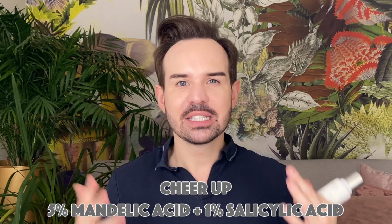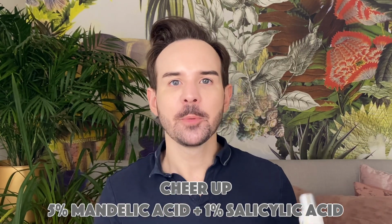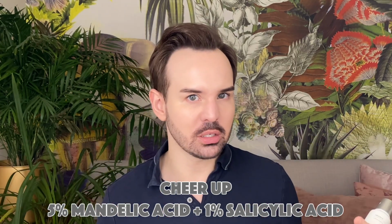So the next one is the Cheer Up that contains mandelic acid and salicylic acid. So it contains 5% of mandelic acid, so not a crazy amount, with 1% of salicylic acid. If I were the one doing this formula, I would have increased the salicylic acid up to 2%. But anyway, I really love the combination of having an AHA and a salicylic acid, simply because I do find that salicylic acid only on its own can work with certain skin types, but in general you don't have massive results unless you are really lucky. In that case, good for you.